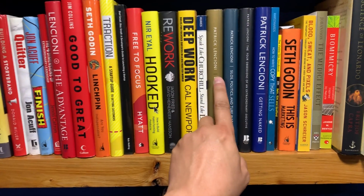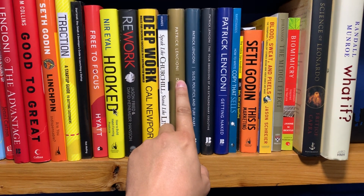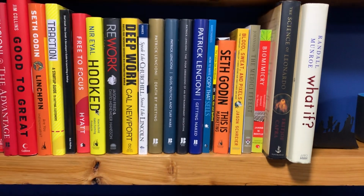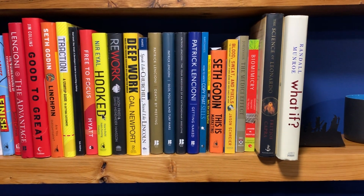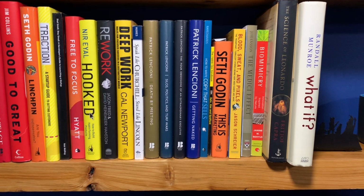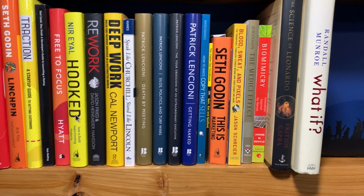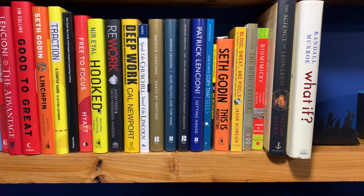Moving over, Patrick Lencioni, probably one of my favorite business authors. If you really know Patrick Lencioni, you're in for a treat. Really interesting titles, including Getting Naked: Not Nearly as Risky as It Seems. The idea there is to be totally transparent, honest, and not try to hide behind a perfect image you display, but instead say, I messed up, I made a mistake, I was wrong. Those types of words are incredibly impactful.